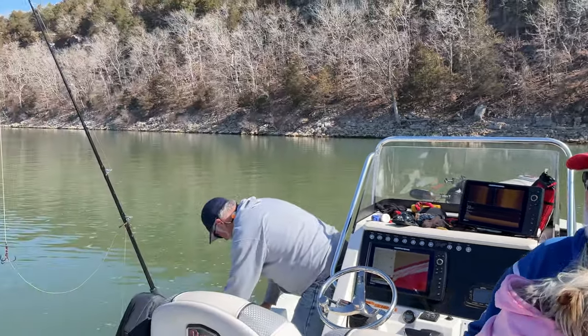But Captain Rick always delivers. It's pretty remarkable. I don't know how he handles the pressure, but he always delivers. Always gets us a lot of fish.